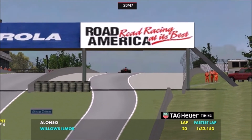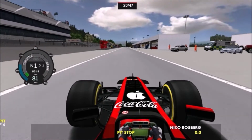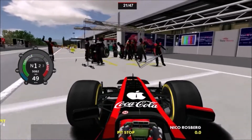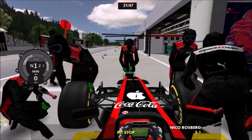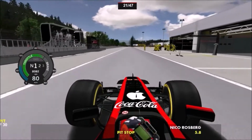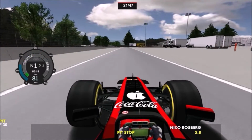We'll find out as Rosberg rises the crest into the concrete pit lane, and there's the garages on the right. Little bit to go before pulling into his pit box now. Up goes the car on the jacks. Very smartly dressed mechanics. And that is a one-stop strategy for Rosberg, so he's rolling some sort of dice.